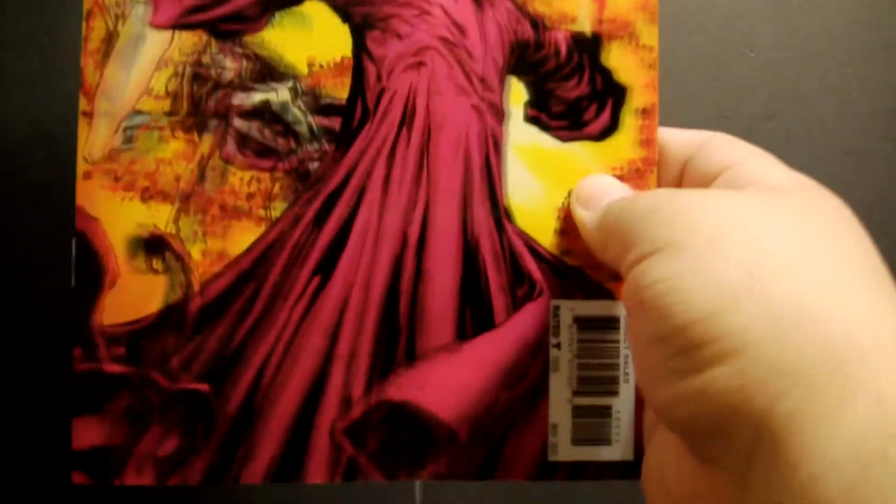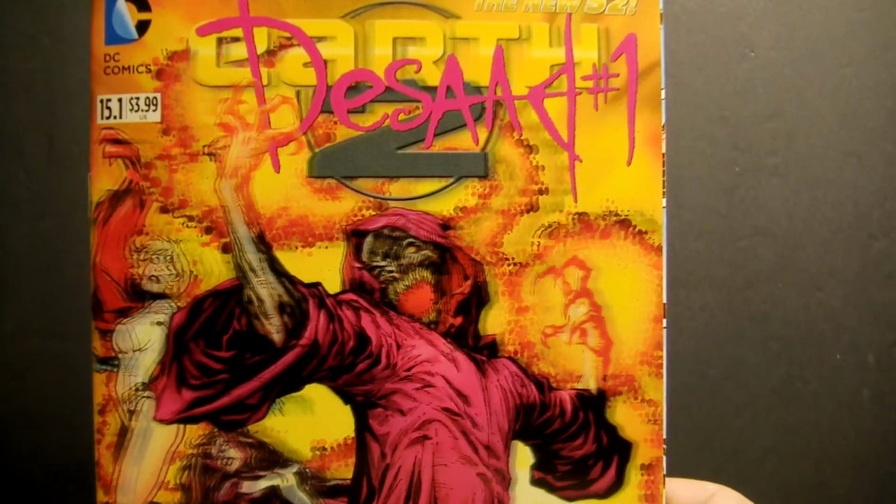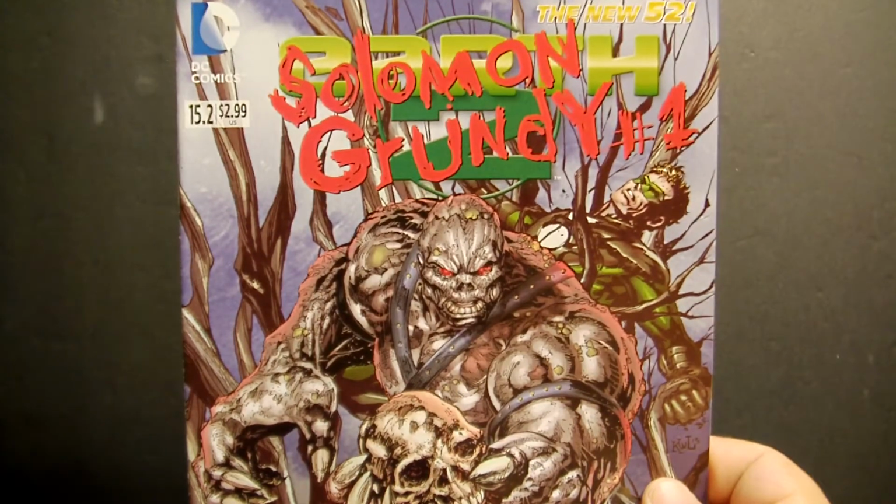And this is the lenticular. I was going to get the regular cover, and I was like, you know what, for a dollar more, might as well get the nice one. And I just didn't want to. There's no reason to have two copies of it. I'm not that hardcore like I used to be. And 15.2. I don't know if there's any more 0.2s, but I really have to look into it.